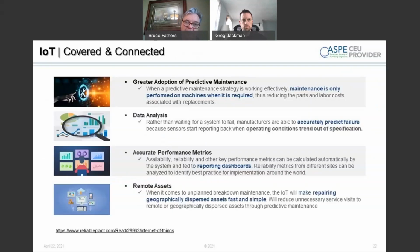That's where I think there's a lot of value around pinpointing and targeting things. We've already talked about predictive maintenance, being proactive, and data analysis. What can we learn about our building to accurately predict failure or to optimize systems? Performance metrics: dashboards are critical for getting a quick glance at what's going on within systems. And then repairing geographically dispersed assets, making that faster and simpler, being able to see the assets, how they're performing, and then being able to address those issues.